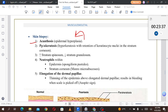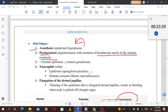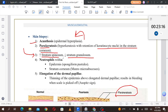Then parakeratosis, hyperkeratosis with retention of the keratinocyte nuclei in the stratum corneum. So here you can see that this is parakeratosis, in which the keratinocytes on the upper layer have retained their nuclei. Then increased stratum spinosum and decreased stratum granulosum. In psoriasis, we have an increase in the amount of stratum spinosum, and the stratum granulosum will be decreased.